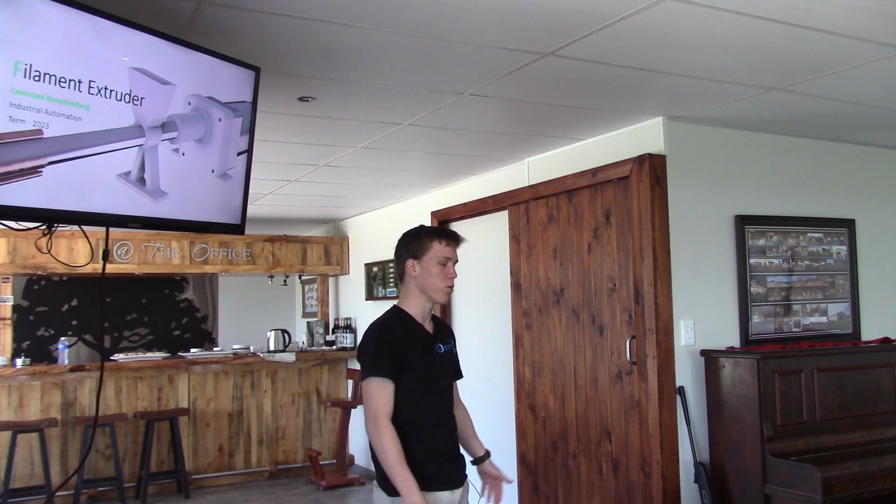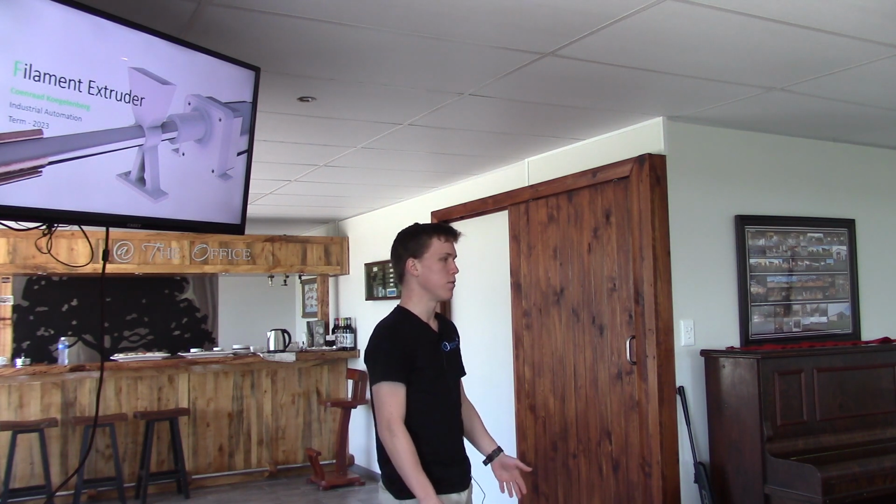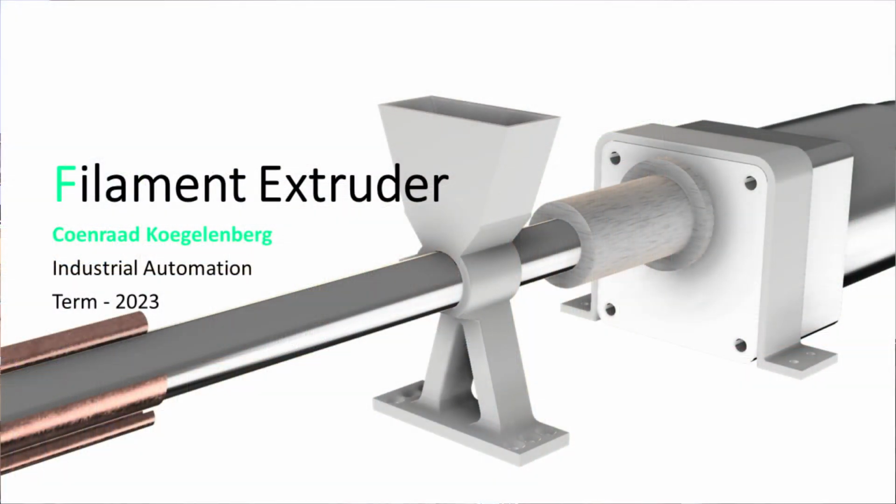This is my third term at Automation Works training facility, and this term we did industrial automation, in which I built a filament extruder.